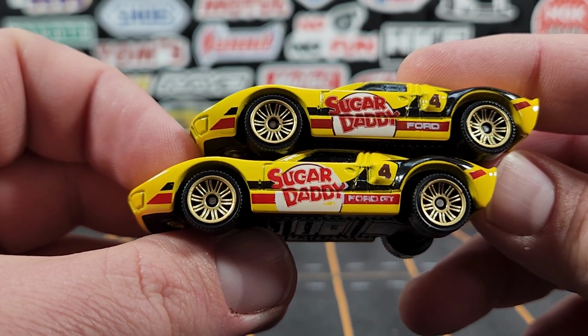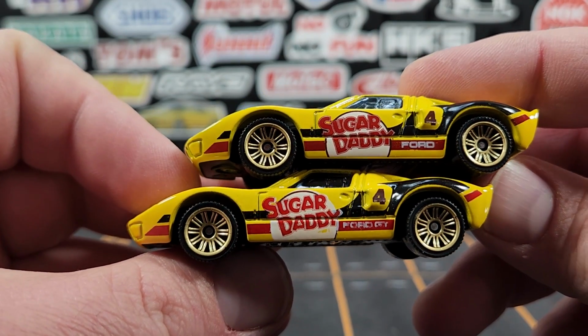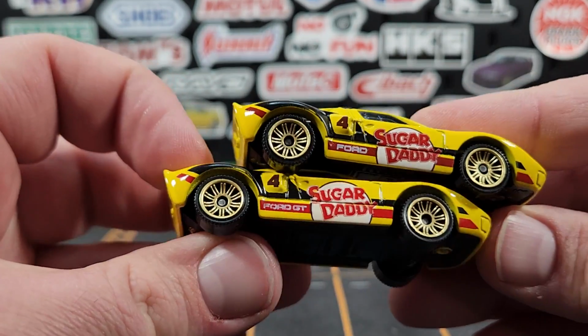So I'm going to take that as a win. Very happy with that. The original one on the bottom, the red was a little bit brighter. The new one on the top, the red is a little bit darker. So we'll take that. I like that. So not too shabby.